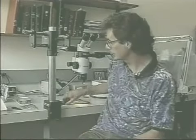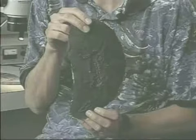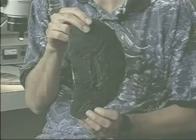Part of my work entails traveling to other museums and studying their fossils. What I do there is I take notes on how the fossils look, I take measurements, and I also take molds of those fossils. As an example of that, this is a mold I took in Frankfurt.